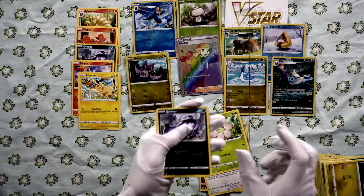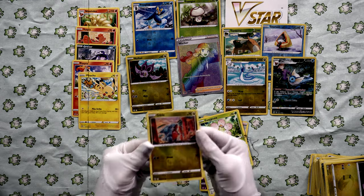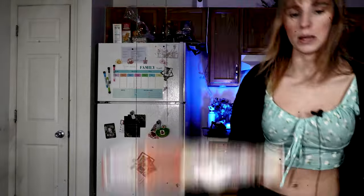Hi, if you're new here, I review Pokemon cards. No, I don't. I open them and then I throw them. I would never throw them. No wonder it's stuck together. It's a Grimer, you dumb whore. Well, that went really far. I treat them with respect.